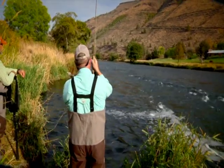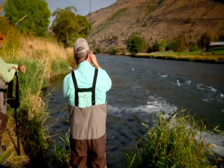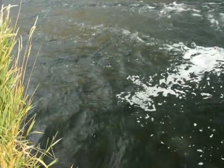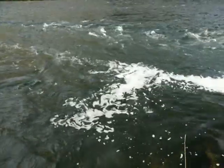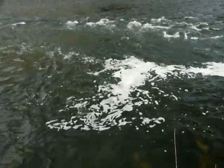He's coming at me now. Angle him away. Yep. Keep him away. There you go. And then watch out for your snags here. Yep. Nice fish. Oh yeah.